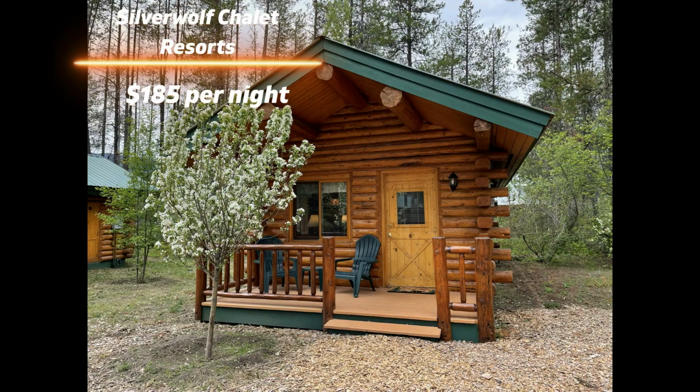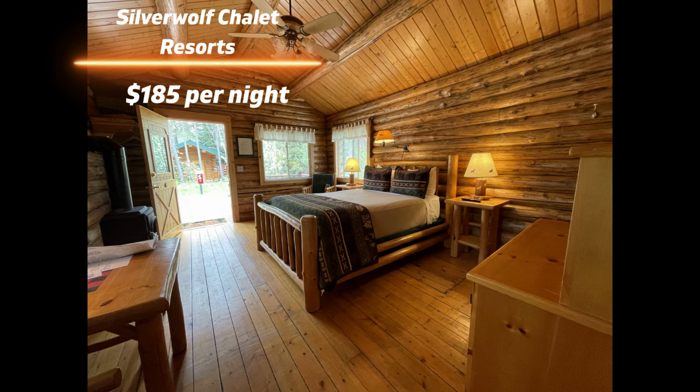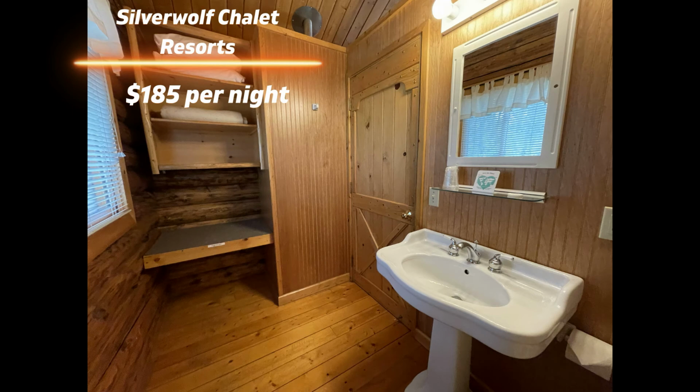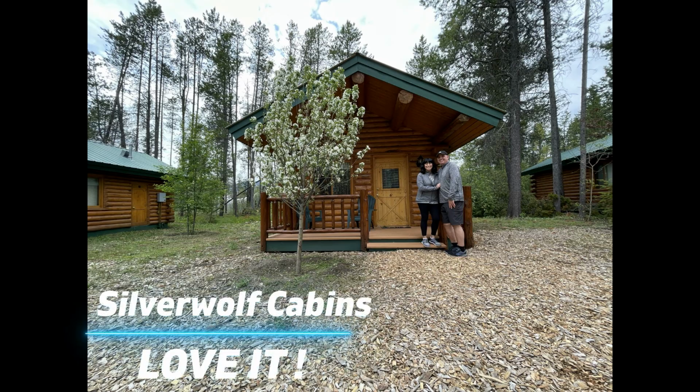Silverwolf Chalet resorts were $185 per night, but they are a little more during the busy season of July and August. The cabins were cute and practical. The location is less than 10 minutes before you are inside Glacier National Park. The check-in procedures were easy and very helpful with tips and information. Considering the price and location, Silverwolf is a love it, as it is our favorite stay of our entire trip.